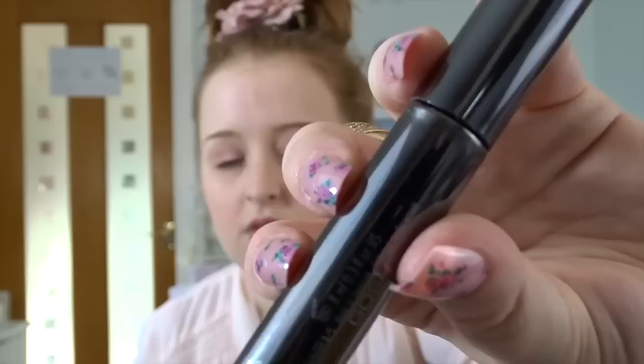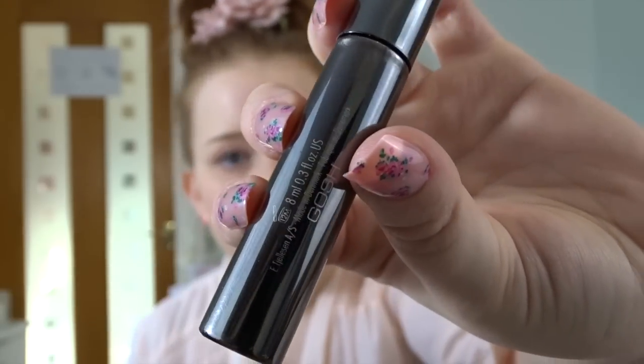The next product I have is an eyebrow gel. Now this is from Gosh. If you've got quite untamable eyebrows, or you just want to give your eyebrows a nice sort of finish, this is really nice to put on. Just put a bit on your eyebrows and it'll keep them in place all day.